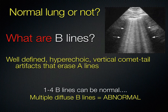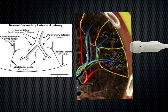Now you can have a couple of B lines and that can be okay, 1 to 4 specifically, but when you've got multiple diffuse B lines, that's abnormal, that's pulmonary edema. And what happens is, you've got the interlobular septae of the lung here, these are interlobular septae, and you can see these interlobular septae here, outlined by the yellow.